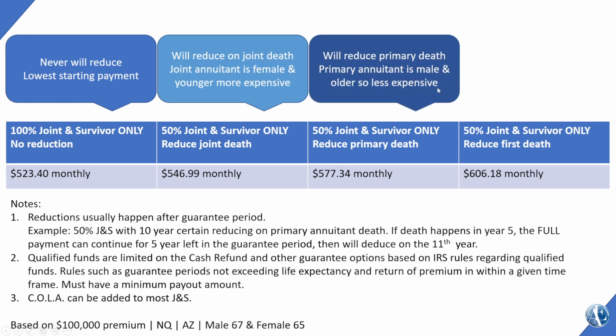So next is the 50% joint and survivor only, reducing on the primary, right? So as you see, these payments are going up here, right? 523, we have 523, we have 546. Now we're at 577 because the primary is a male, he's older, so it's less expensive, this insurance, right? Because it's all just insurance. So it's less expensive because there's more of a chance of the primary dying before the joint. So it's not that expensive to insure that option.